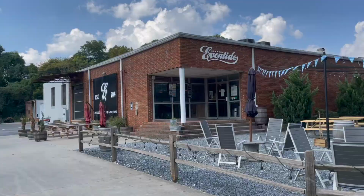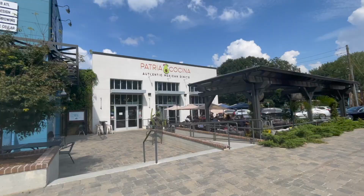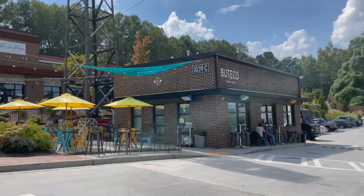They've got Eventide Brewery, which has an awesome outdoor patio space. And then there's a Patria Cocina Mexican restaurant, which has an excellent patio space and good margaritas. And we've got Buteco, which has some fantastic coffee.